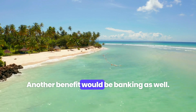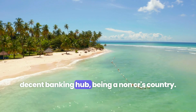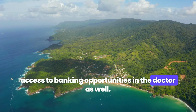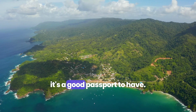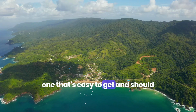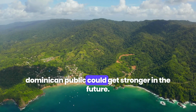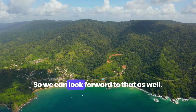Another benefit would be banking as well. The Dominican Republic is known for being a pretty decent banking hub, being a non-CRS country, and as a citizen, you're going to have much more access to banking opportunities in the DR as well. So the banking, the travel freedom, it's a good passport to have. It's not the best passport, but definitely one that's easy to get and should be a good addition to your portfolio. And you never know in the future. The Dominican Republic could get stronger in the future. I certainly think it will get stronger in the future, so we can look forward to that as well.